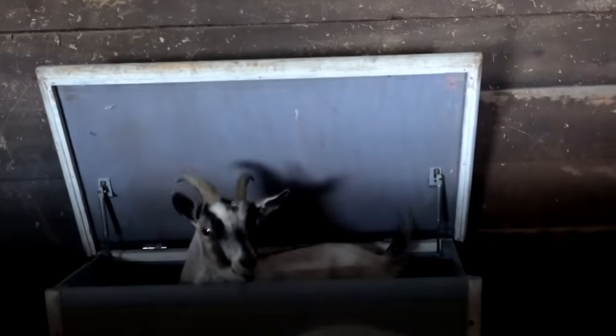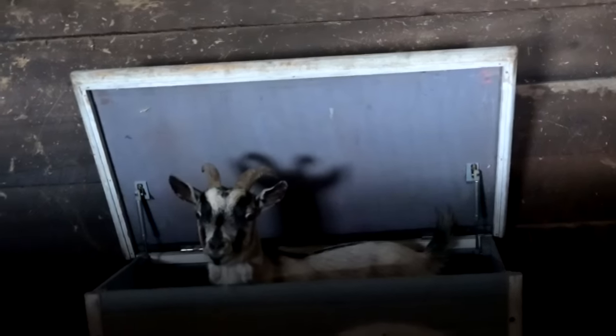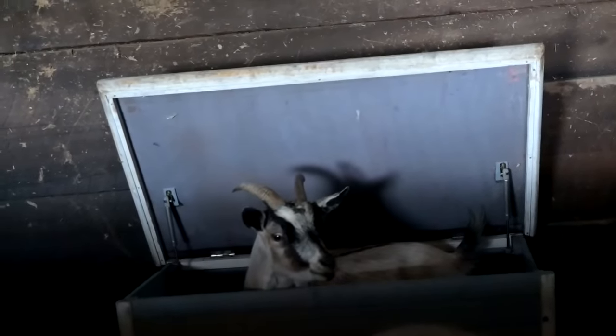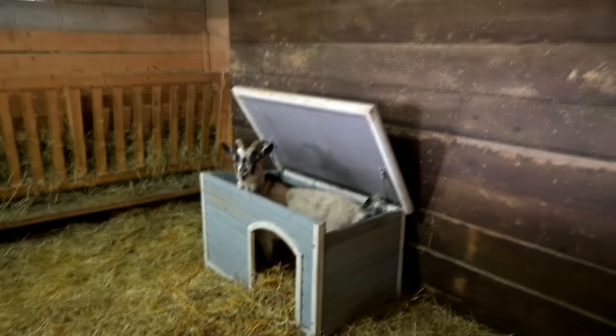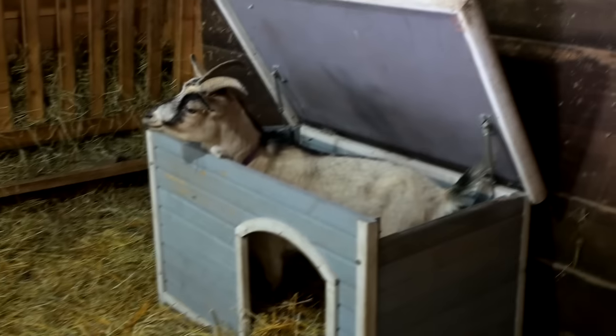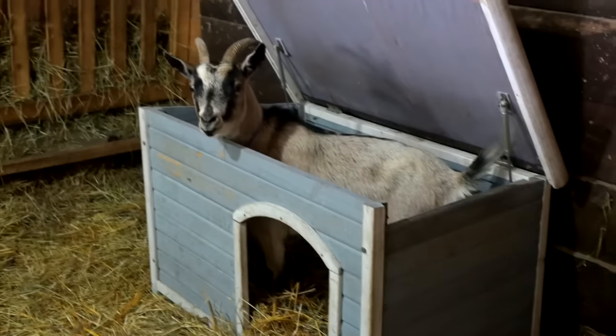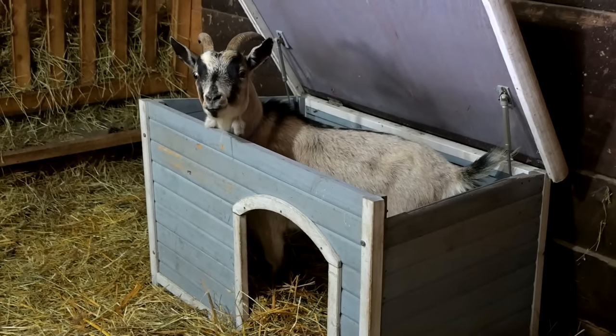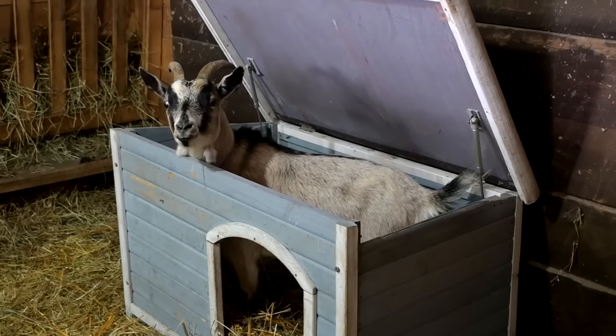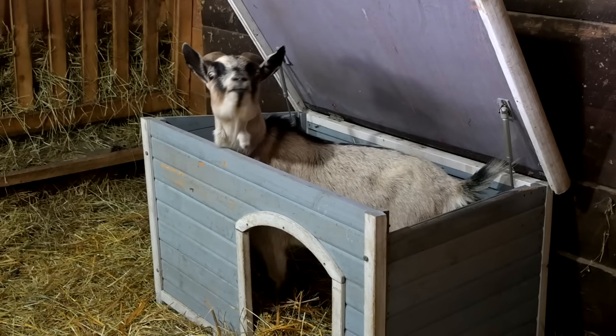Uh-oh. What is happening? I swear, when you're dealing with animals, anything can go wrong. All right, let me explain. So this sweet girl came into heat today, and we knew we wanted to breed her on her very first day of heat, because if you breed a goat on the very first day and then don't breed it again, you're more likely to get all does, or at least mostly does.